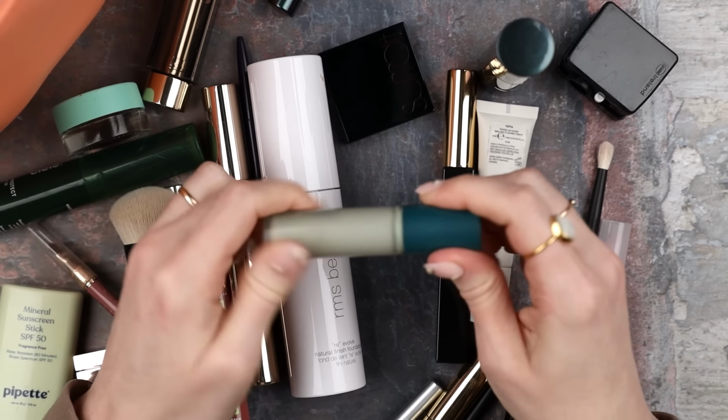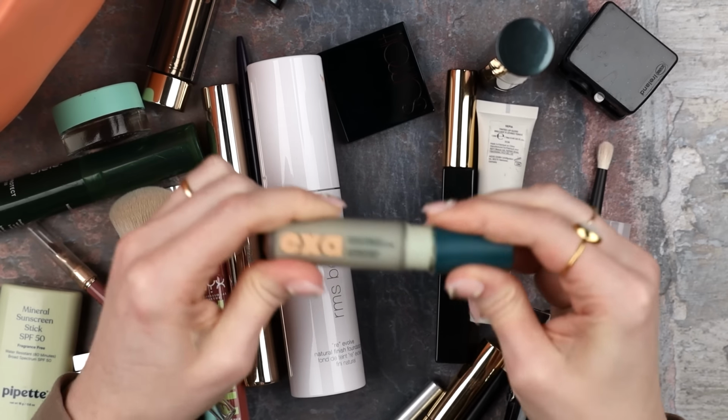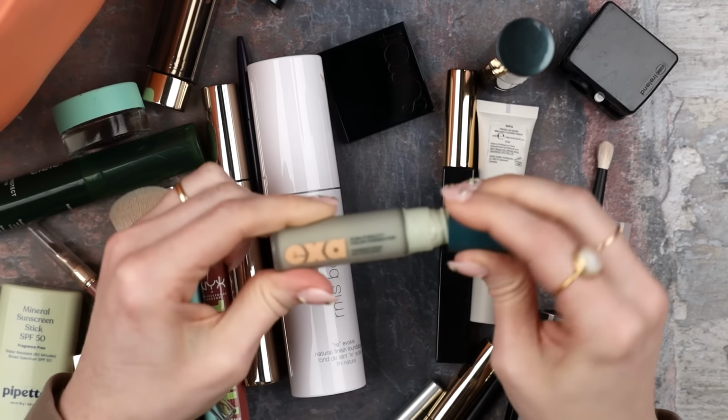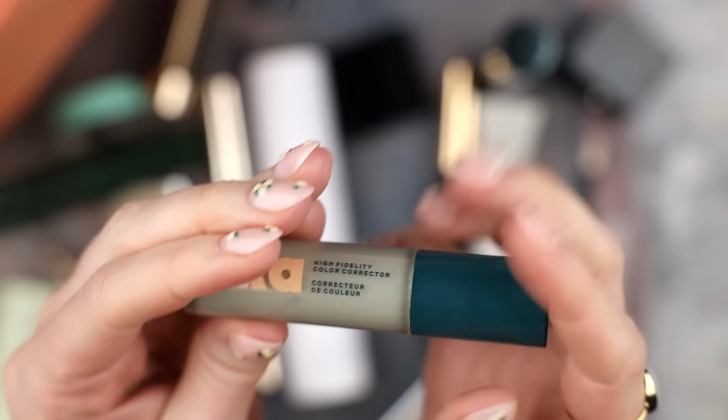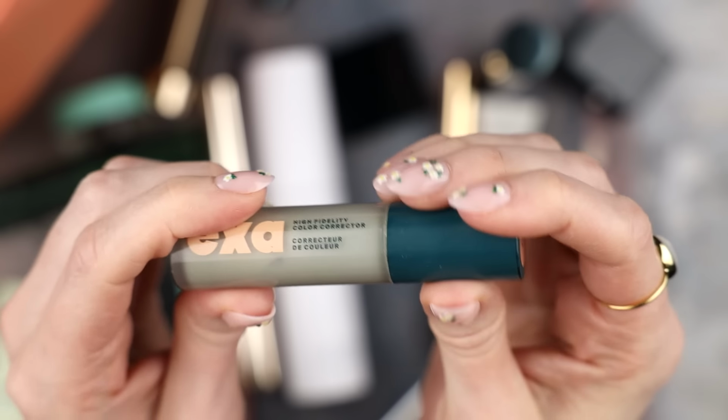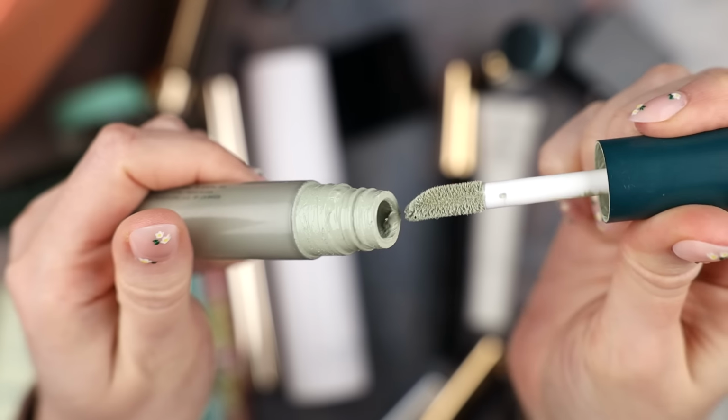This Exa Green Color Corrector. Oh, actually, there's still plenty of product in there. For some reason, I had been feeling like I thought it was gone. I thought that the other one was the only one working. The L'Oreal. I thought the L'Oreal was the only one that still had product in it and that this was used up. But this is not used up.